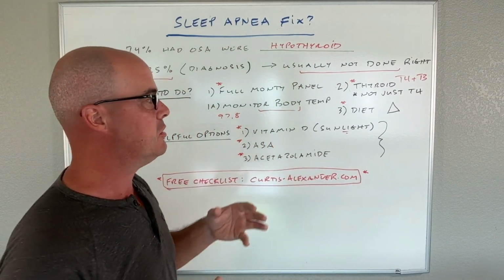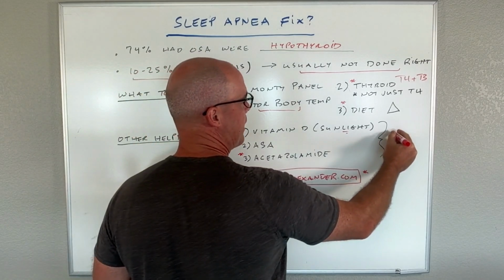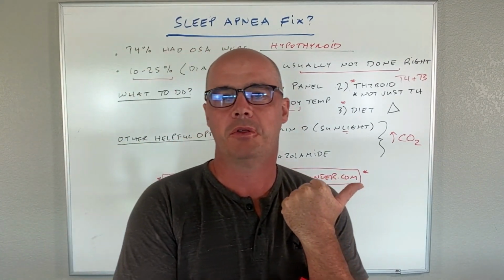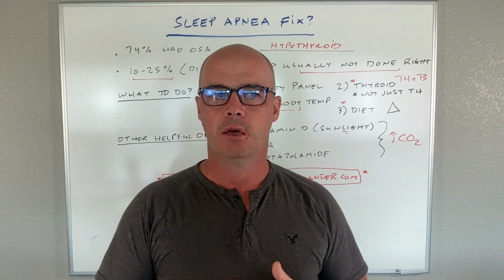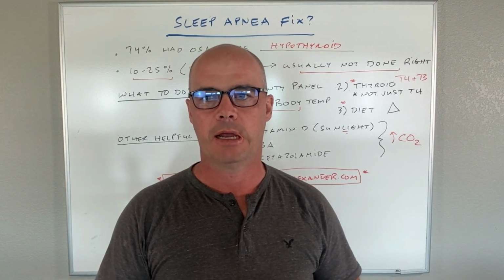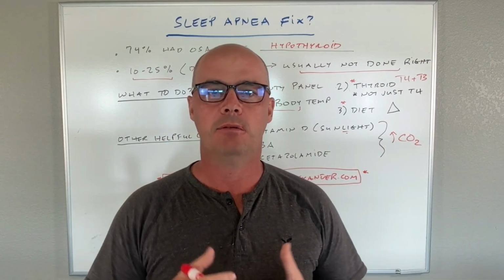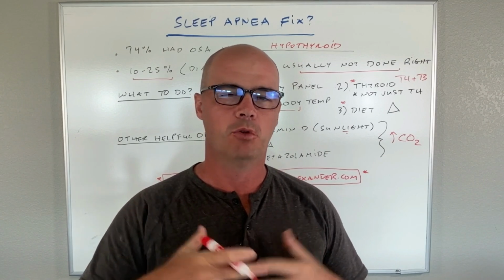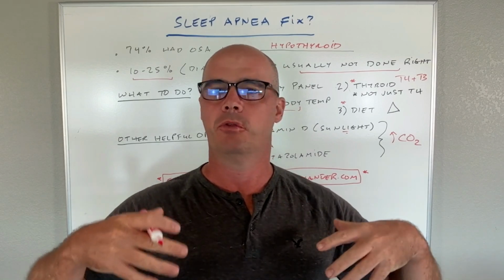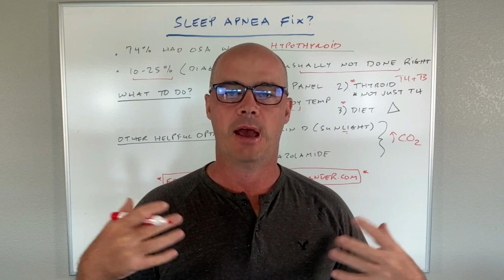So what's going on? Why do these things help? All these together with these supplements potentially, what ends up happening is we're seeing an increase in carbon dioxide. Okay. That's one of the things that's going on with people with sleep apnea, is low carbon dioxide. We're gasping for air in the middle of the night, as well as when you have metabolic issues, we tend to gain weight. I was not diagnosed with sleep apnea, but I did not begin to experience some of these issues with my sleep, the snoring and things like that, until I was diagnosed hypothyroid.